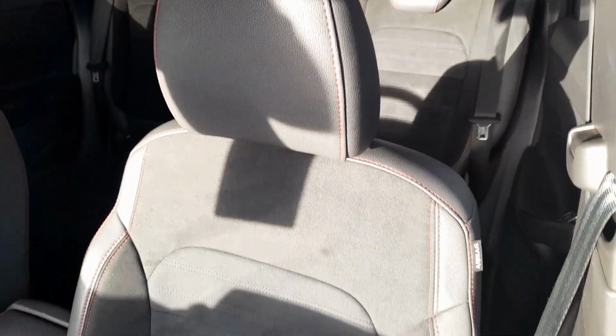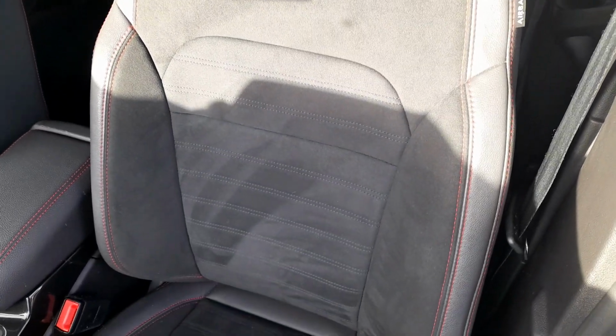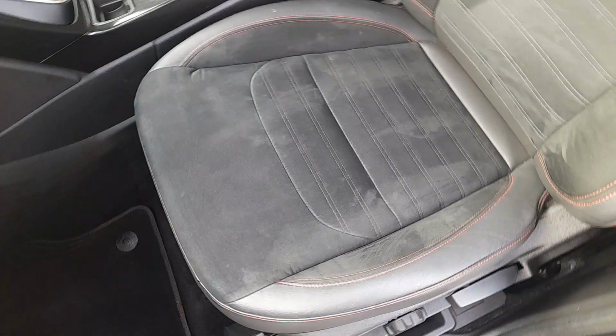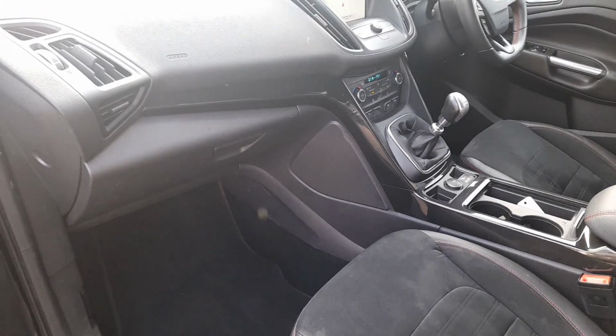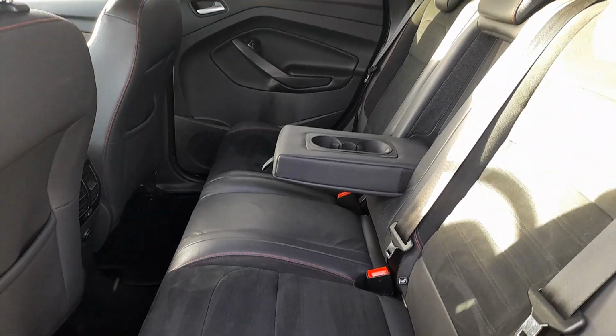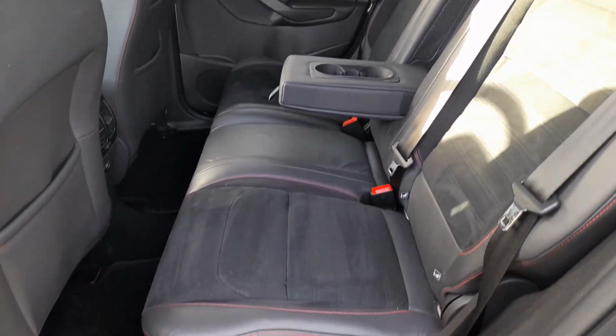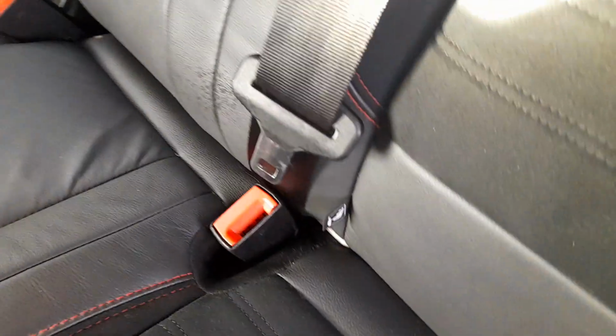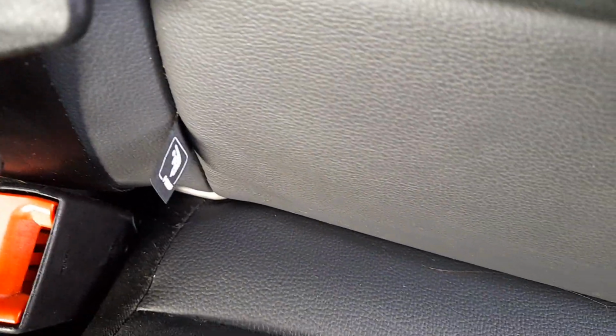Inside the car you've got the charcoal grey Alcantara upholstery with leather side panels and the red stitching. Rear passenger area, so you've got room for 3 passengers in the rear of the car. Centre armrests with cup holders. Isofix fixing points for the baby seat. You've got the 12-volt accessory plug-in point for the rear passengers.